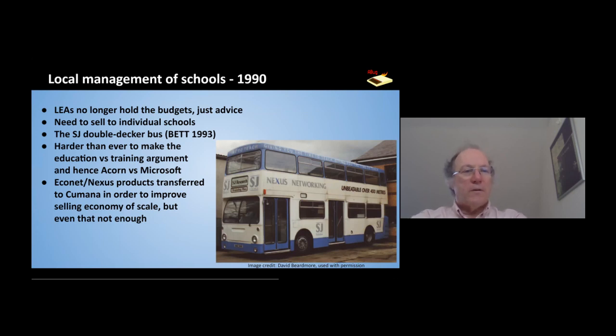However, various things came at this point to kill us. The worst thing really was local management of schools. As I said back earlier on, we primarily sold to LEAs, or at least we educated LEAs that Econet was a good thing, and they told all their schools to buy it. Local management of schools in 1990 meant that all the schools held their own budgets and they needed to be sold to individually, which was a lot more selling for us to do. And we didn't have the margin to do that.